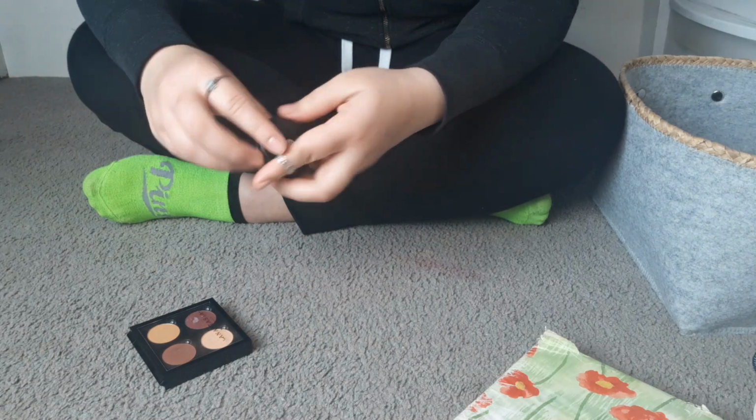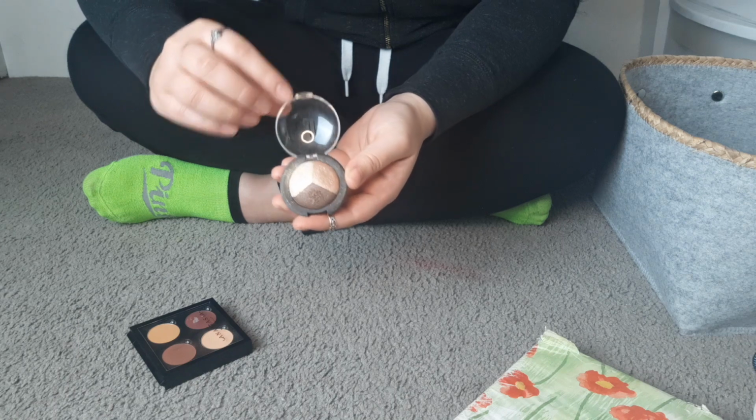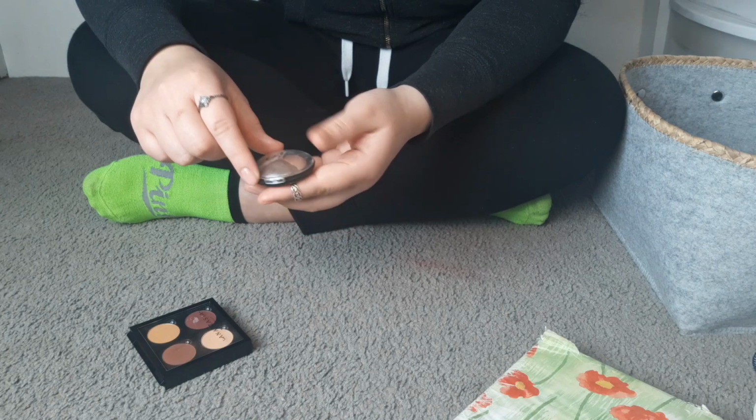Then I have this e.l.f. little trio in Peach Please. And it has a dark brown, a golden champagne color, and a bronze color. So I like this.